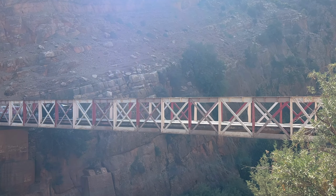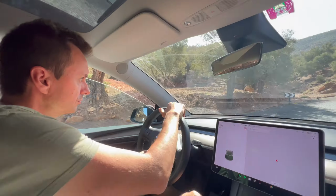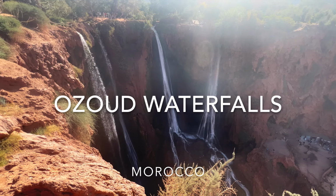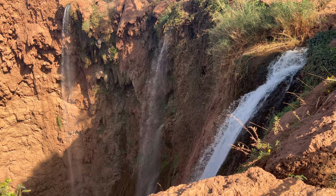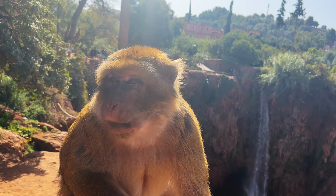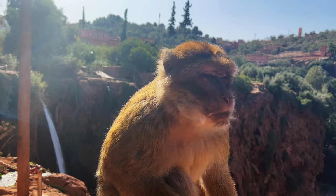We've heard that the waterfalls of Azrou are beautiful. Since they are on the way for us, of course we drive there. Very spectacular to see such large waterfalls in this dry landscape. There are Berber monkeys here too, but here they are also fed by the tourists and are not shy.